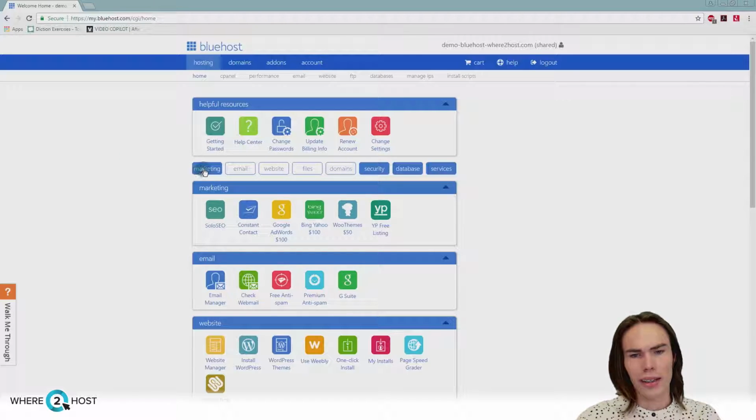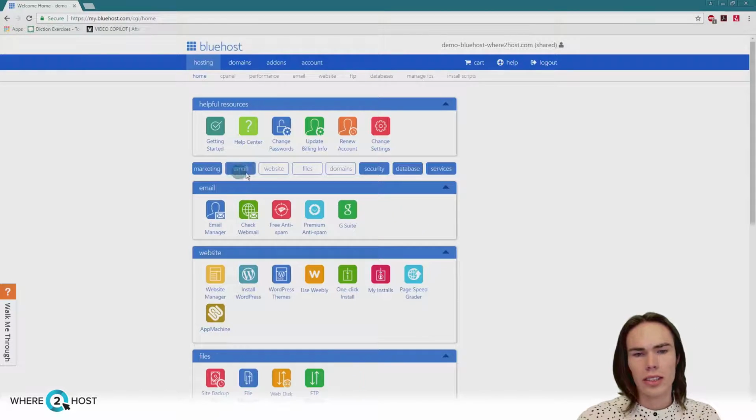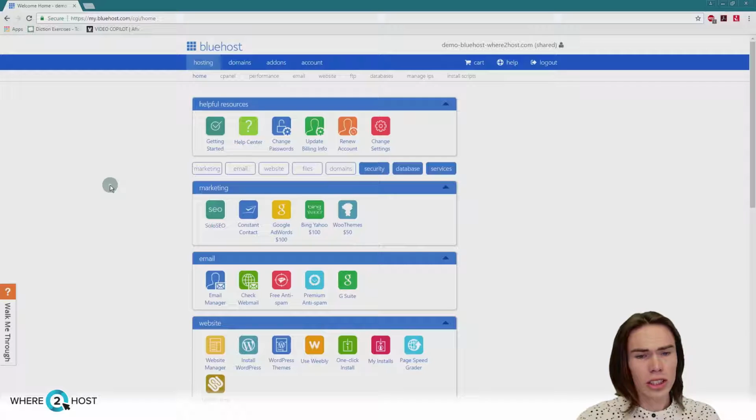Number one, if you click marketing now, see it disappear. So if you don't want to see websites, you can see nothing. I thought that was pretty cool. It actually remembers what you choose. So if you wanted to only see these three, reload the page, and it'll be here next time for you. So that's actually a really cool little feature that they have.